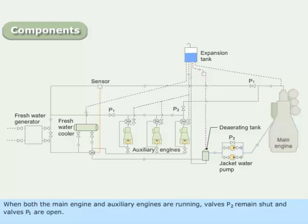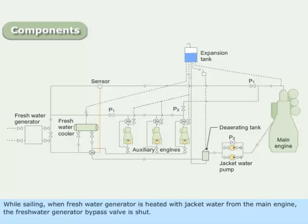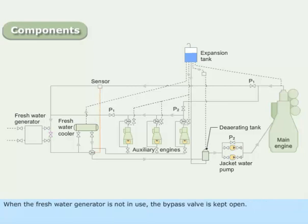When both the main engine and auxiliary engines are running, valves P2 remain shut and valves P1 are open. While sailing, when the freshwater generator is heated with jacket water from the main engine, the freshwater generator bypass valve is shut. When the freshwater generator is not in use, the bypass valve is kept open.